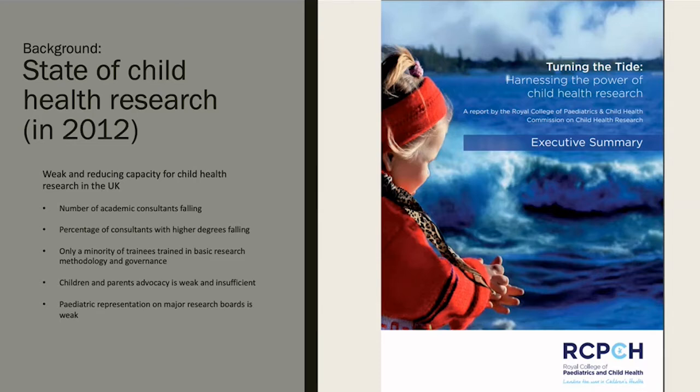In terms of paediatric academic capacity, things haven't shifted that much. Positions have been stable-ish, but it's still not huge. And unfortunately, we've now left the European Union, and the effect of that on bureaucracy and red tape, I would anticipate, is going to make the research environment even more challenging.